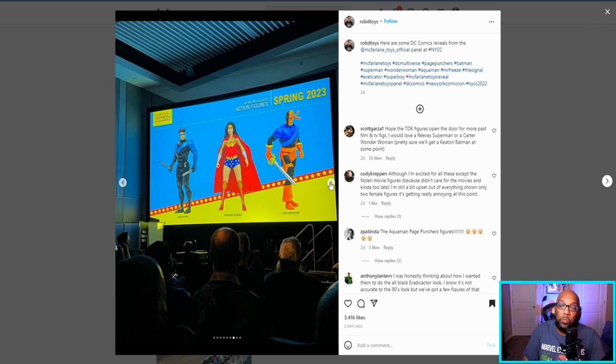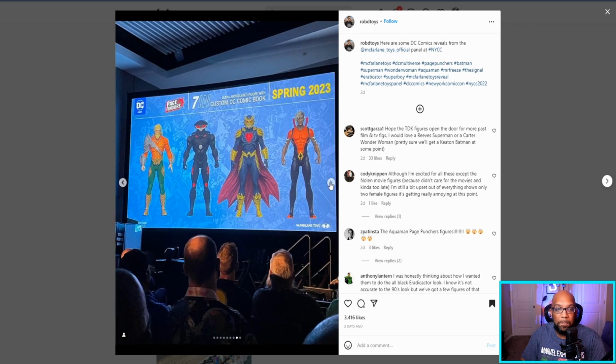Next up, the Superpowers. Those are the retro style toys, the smaller ones. And so we're going to be getting Nightwing, Wonder Woman, and Deathstroke in spring 2023. And then the 7-inch Page Punchers. And this is all about Aquaman. So we got Aquaman, we got Black Manta, Aqualad, and this guy whose name I cannot remember. But these are going to be coming out and they are going to have a comic book with them.